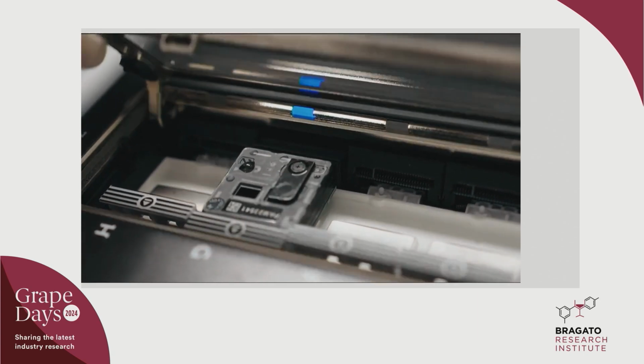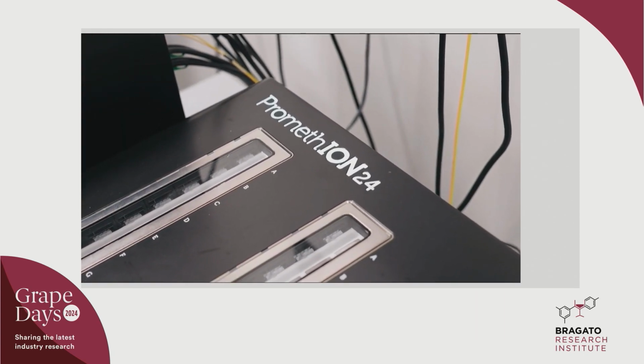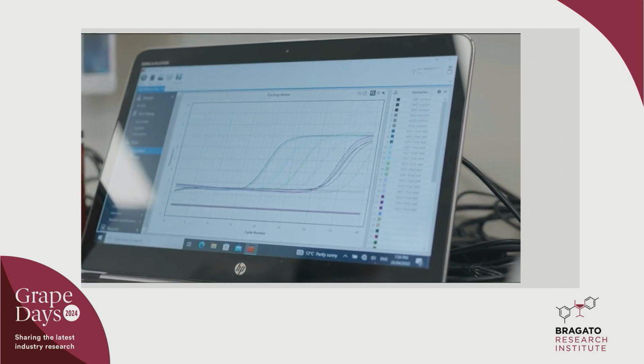Bragato has third generation, the most advanced sequencing equipment that's available currently in the market that will allow us to sequence long DNA fragments. That makes the difference to get the outcome that we wanted to see in a timely fashion.